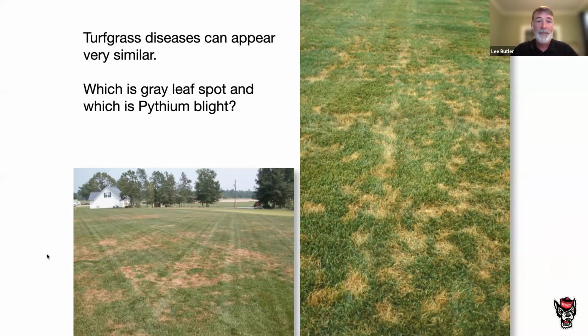And you talk about something like Pythium blight and gray leaf spot, which are in these two photos. I show these photos all the time. I took these photos and I have no clue which one is which. There's no way to tell. I have to use a microscope, or we're going to have to look closer with a hand lens for signs and symptoms of each disease to tell them apart. So it can be tricky at times. It's not always as easy as looking online at photos and trying to match it up. So it can be a challenge.